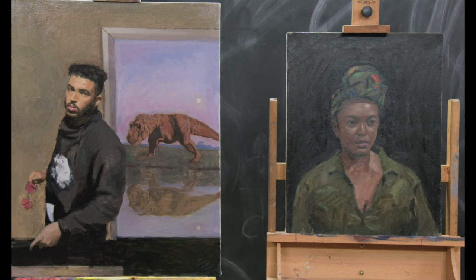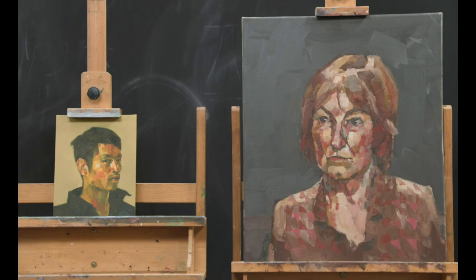Now we get to see the self-portraits where they had plenty of time next to what they did today. So we can judge what they did in 4 hours next to what they're capable of doing when they have unlimited time. You can clearly see there's a difference. And so this person will absolutely be able to do the final commission and probably just nail it.